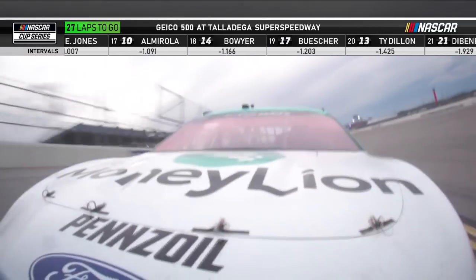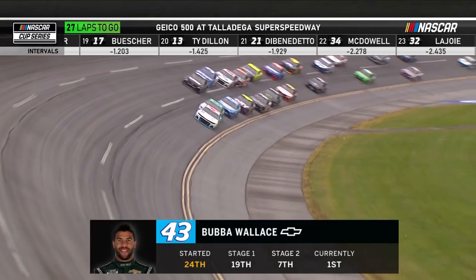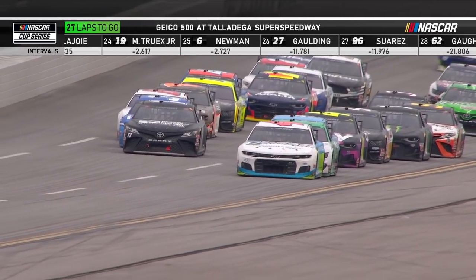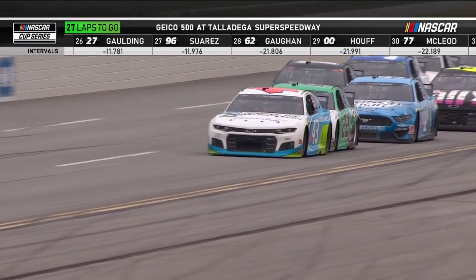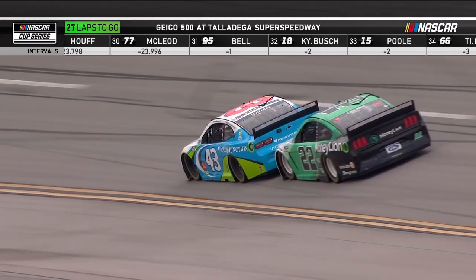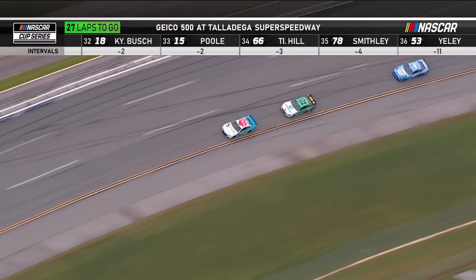This is that point where you just put that car right on the yellow line, hold that steering wheel steady as you can, and take every one of those shoves and pushes coming from Joey Logano behind you and hold on tight. Bubba Wallace looking up in his mirror to see when that push is coming, trying desperately to hold that wheel steady.